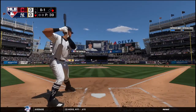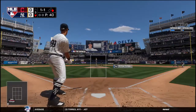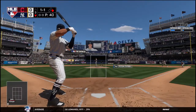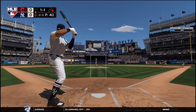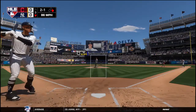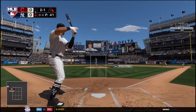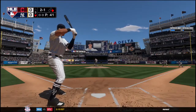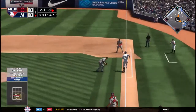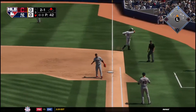Comes set and the 0-1. A runner at first with no outs here. No offer on that one. 2 balls and a strike. Now a swing and a softly hit ground ball. And the off-balance throw gets him. Nice play for the out.